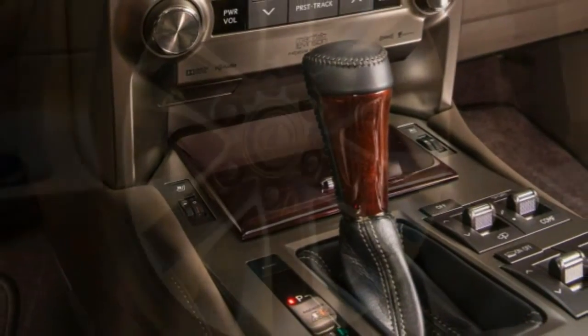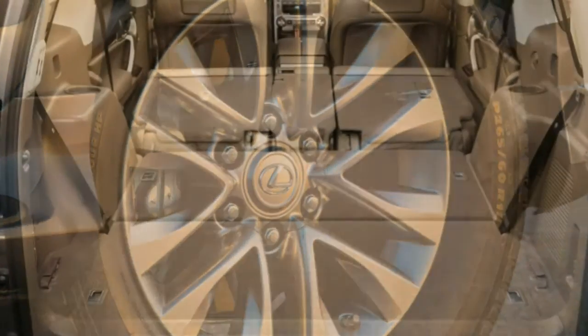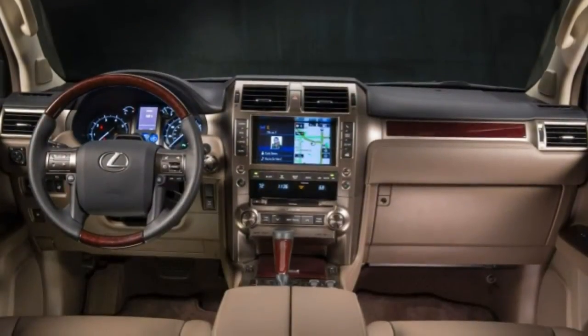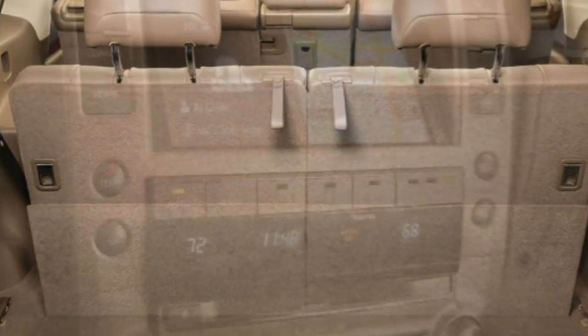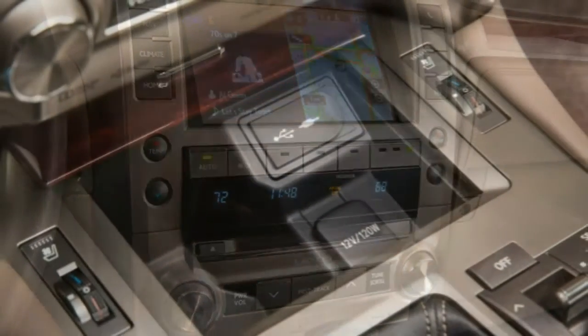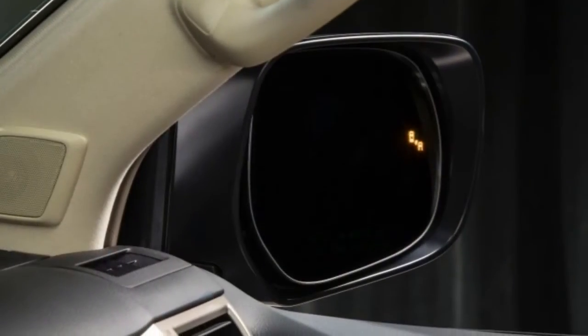The GX's thirsty V8 engine is underpowered for this class. The GX 460's 4.6-liter V8 produces sufficient power for everyday driving, but ends up being a bit outmatched when called on to move the vehicle's bulk in situations like highway passing. The transmission is smooth, though occasionally it can be hesitant to downshift.